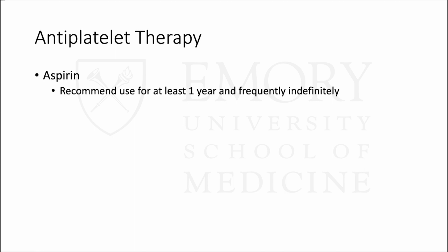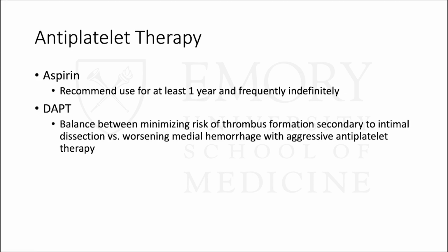And then Dr. Jabber, as you mentioned, the most common type of management for these patients is medically. And I think this is also very interesting, especially thinking about the role of antiplatelet therapy. So aspirin, we generally recommend for at least 1 year and frequently indefinitely, but the conflicting data or lack of clarity is the role of DAPT in these patients. So we think about minimizing the risk of thrombus formation secondary to intimal dissection versus possibly worsening medial hemorrhage with an aggressive antiplatelet therapeutic approach.